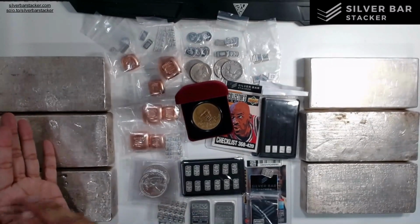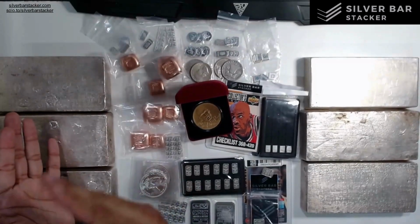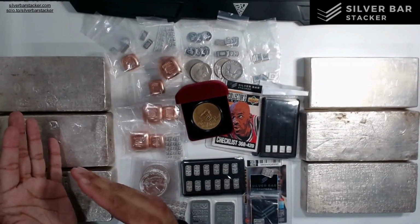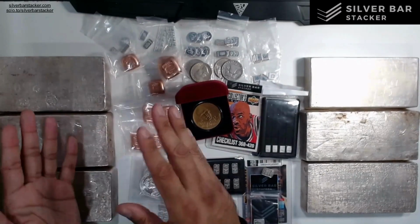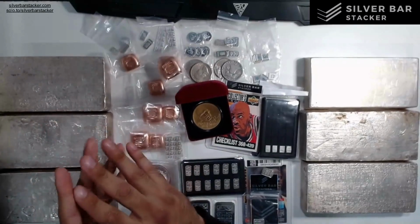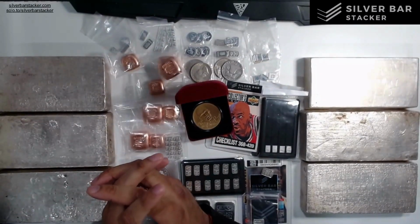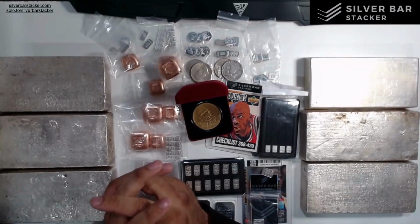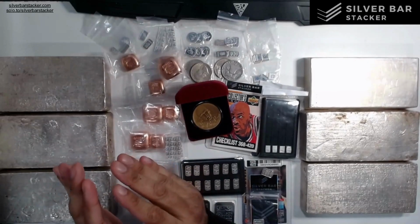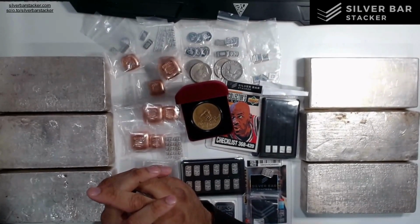But that opens up an opportunity for individuals who do care about the price that they're paying. Most people, when they're stacking, care about the price that they're paying. So you should always be looking out for deals. For example, let me give you a very good example. On the website, we have pretty high prices, right? Because we specialize in collectible silver, vintage silver. We have a very highly specialized group of products.